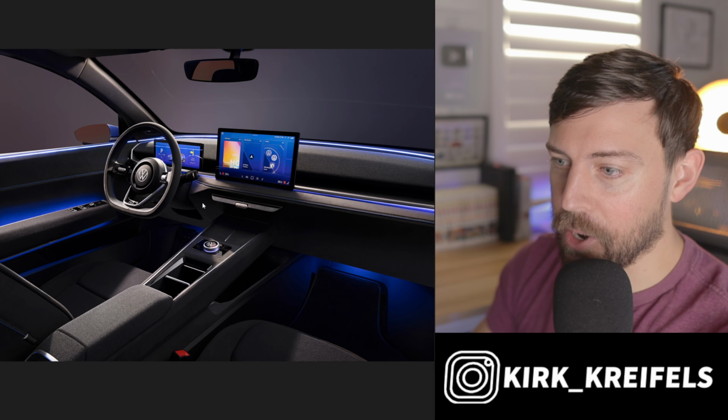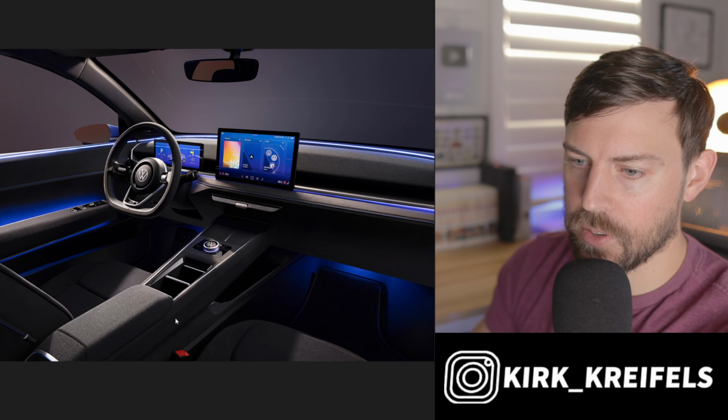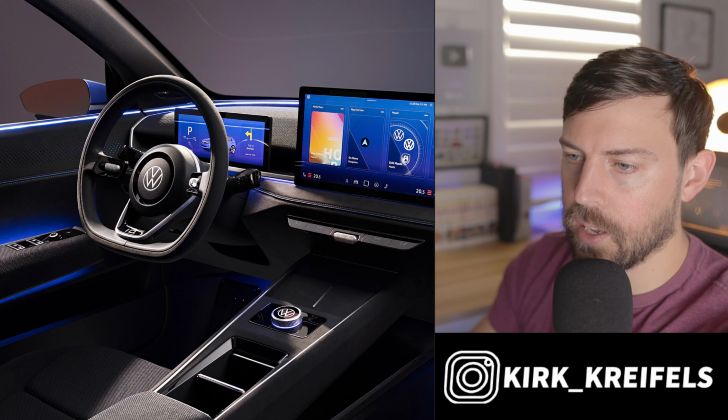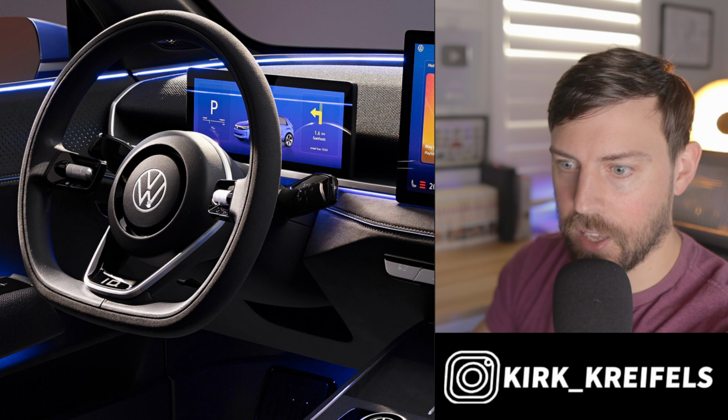Now the interior is quite impressive. Of course, we have a bunch of ambient lighting that will still be probably a thing when this comes out in a couple of years. We have cloth surfaces over most areas. Of course, that's going to be probably the cheapest way to outfit this vehicle. I won't be surprised on upper trims you could get synthetic leather.